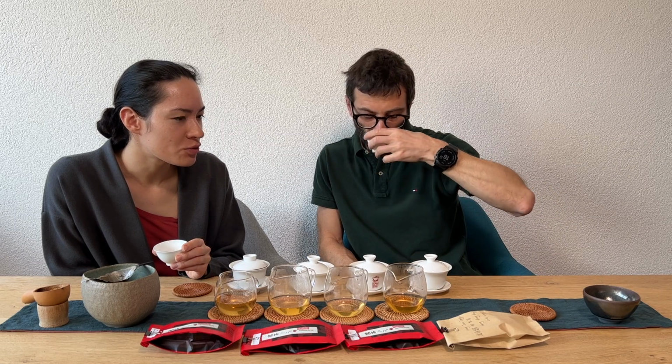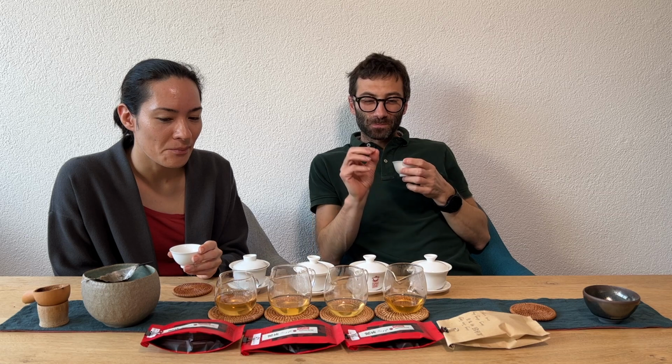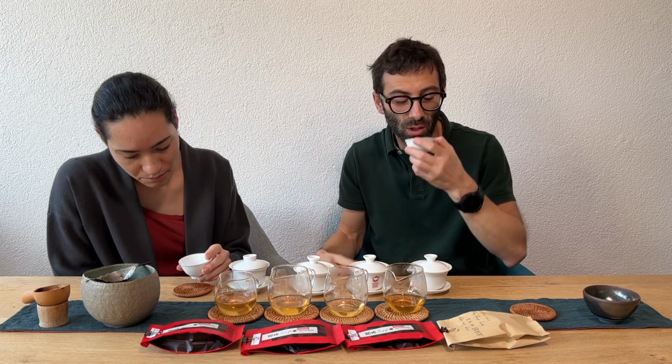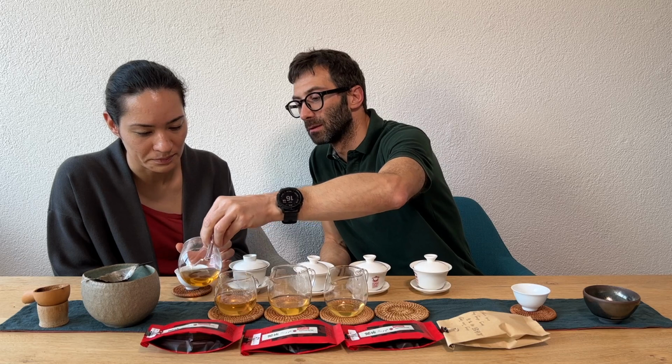So this one didn't really particularly smell a lot, but I love the plum notes. The plum notes are nice. Okay. Yeah, it's very round. The taste is very round. It's really nice. Yeah, of course it's no more fresh, but it's very gentle, round. I like it. Me too.